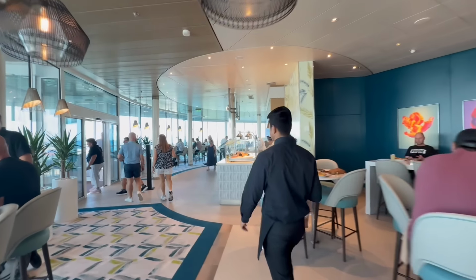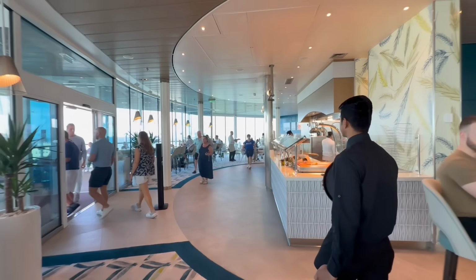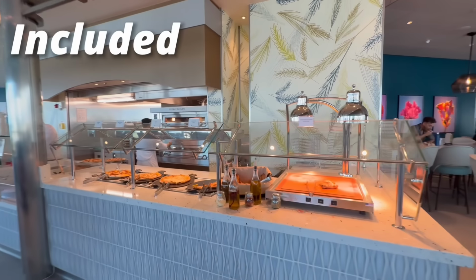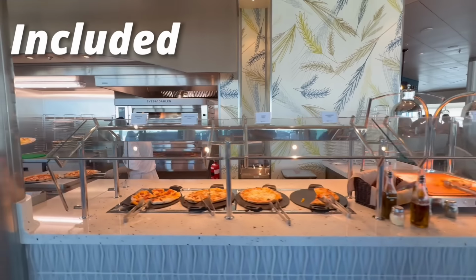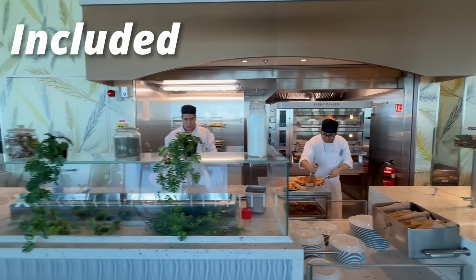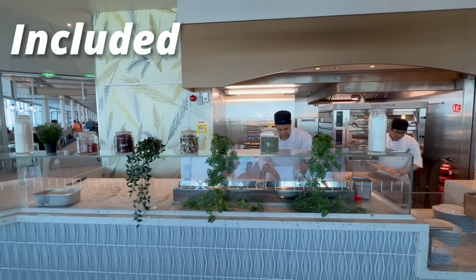But like I said, voila, we're at the pizza place. Now this is where you can get pizza, calzones. As you can see, here's a calzone. Got some pizzas, barbecue chicken pizza, special for today. But if you need something special, you can also ask them to make a pizza for you.